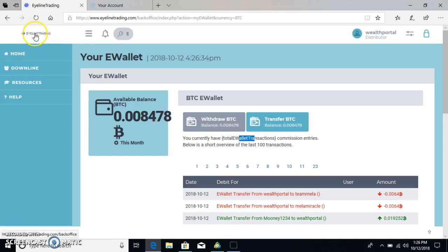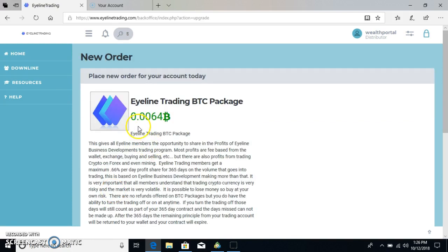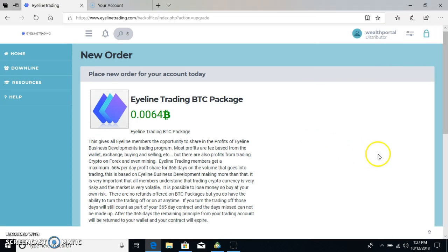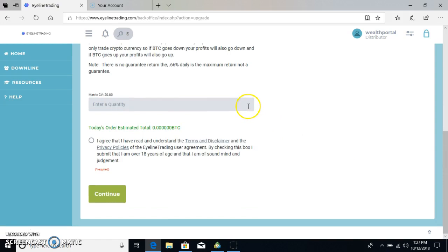So I go back to online trading, back to the front page, and then I'm going to go to new order. And you see it's 0.0064. So that's what you should have. That changes based on the price of Bitcoin. So I want to buy. I'm going to click quantity, how much I want. I want one. I'm buying one.